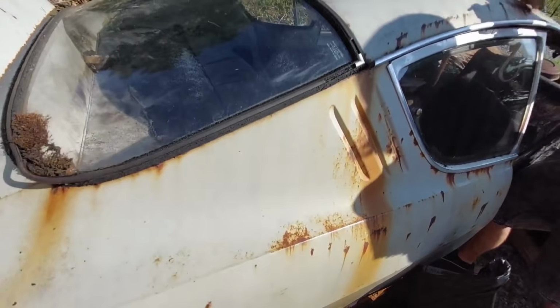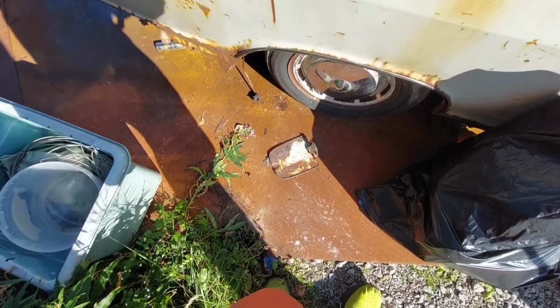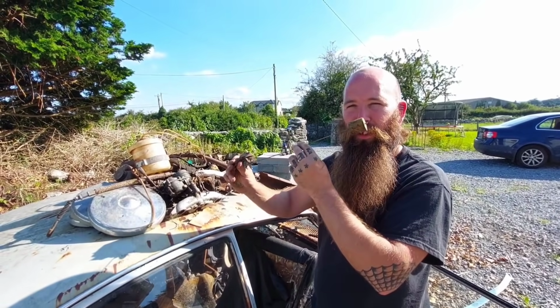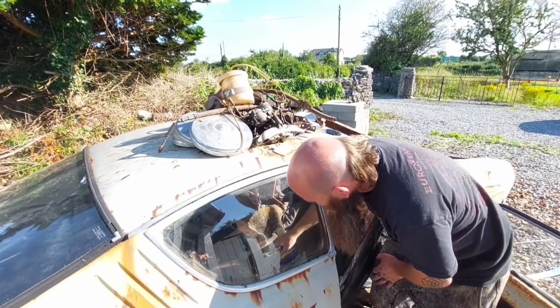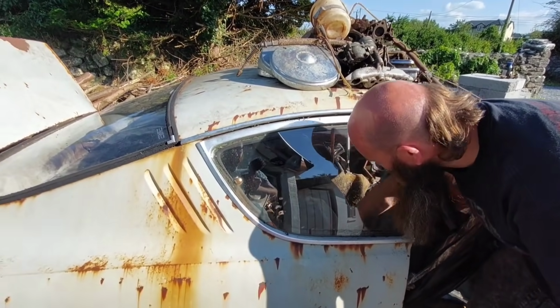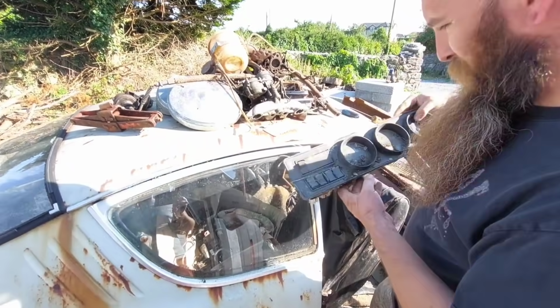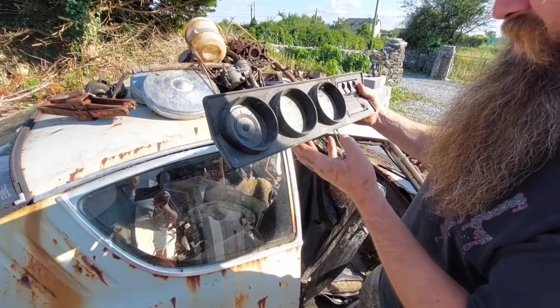Solex carb, that's cool. Check it out, lads, the float is actual cork. The float for the fuel is actual old cork. Sweet. Epic. And there's an amount of stuff. Half the episode will be this. Cool. Clocks. Free dash. Same ones as well. Super cool.